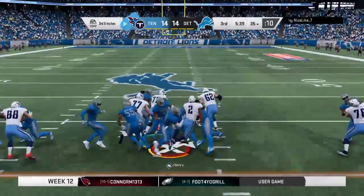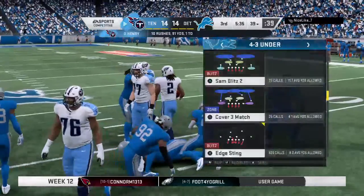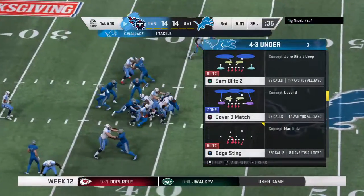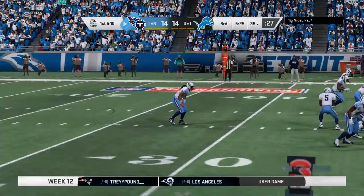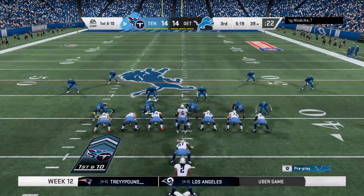10th carry now for Derrick Henry. And he's got the first before he's brought down at the 39-yard line. They have the first down with that gain of 4 yards. I think they like this drive a little bit better there, partner. Running game helping out, picking up some of the slack. Because remember the last drive, they went 3 and out.